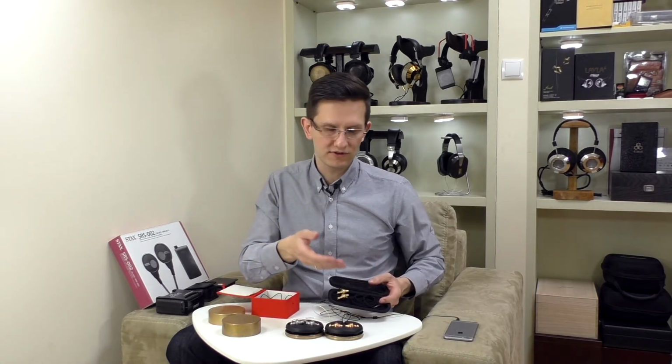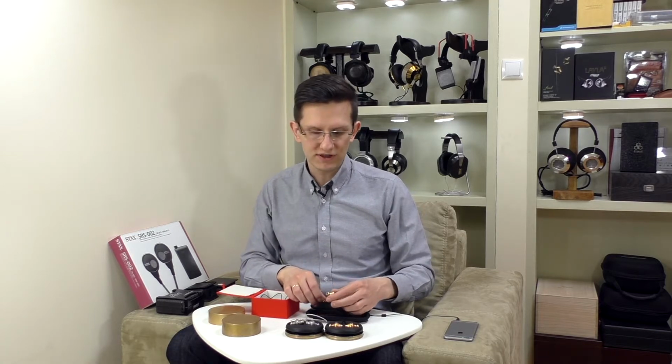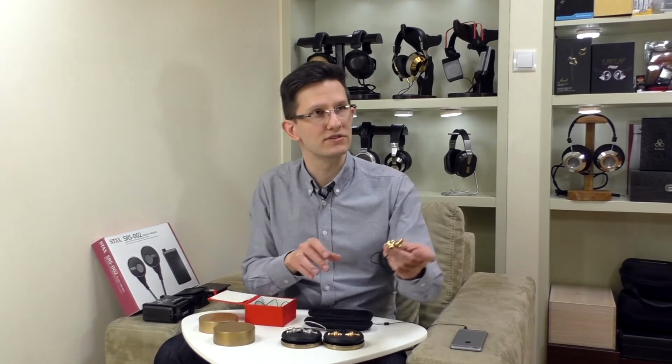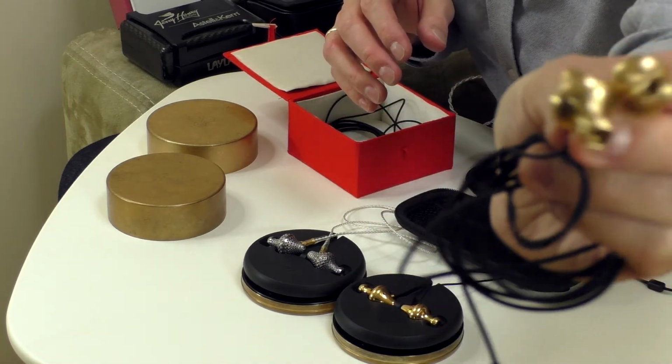XG is the most expensive one, but we also have a version that is 3 times cheaper, the Pianoforte made from brass, I think. This is how it looks in front of the camera.